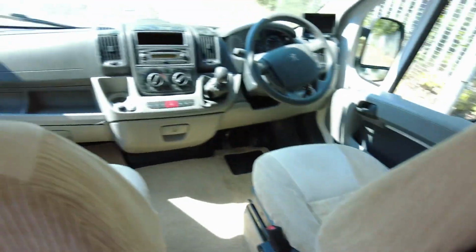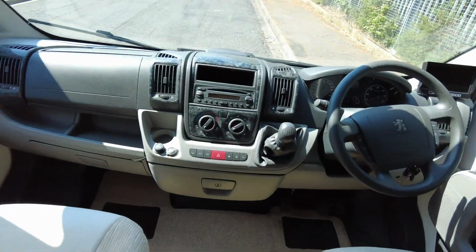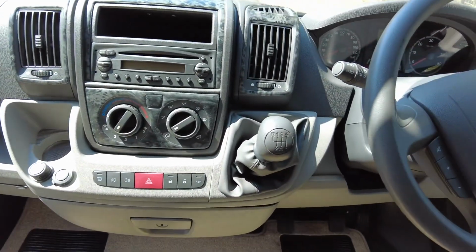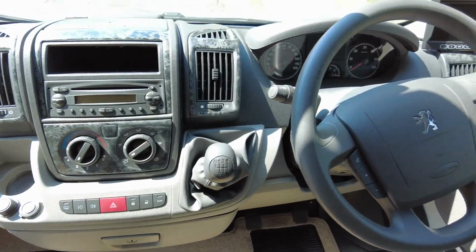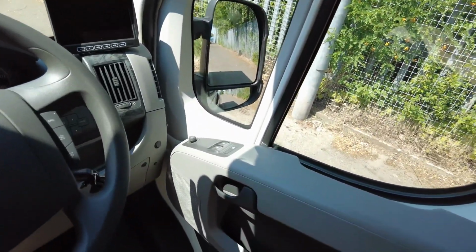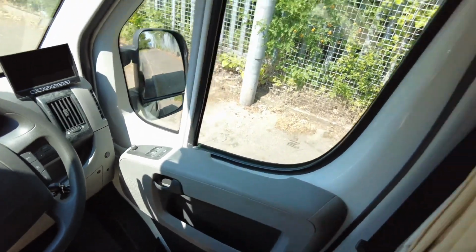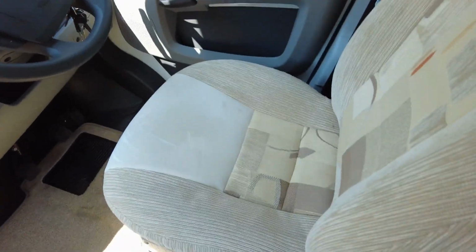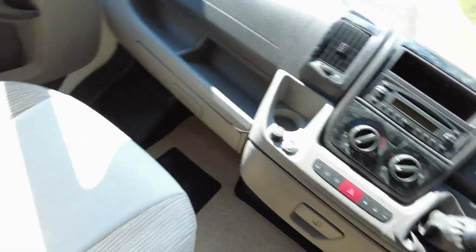So we'll start off at the front. You've got your basic stereo and it's a 6-speed manual. You've got your multifunction steering wheel, reversing camera's just there. You've got your electric windows, electric mirrors, cab curtains. Both seats are in good condition, no stains, no tears. And they do both swivel.